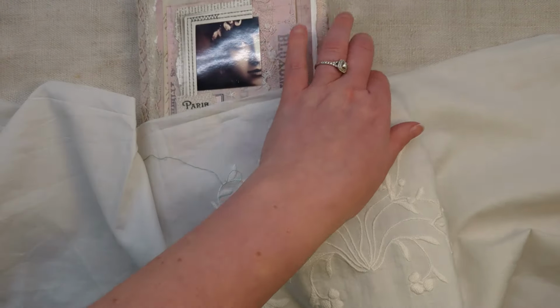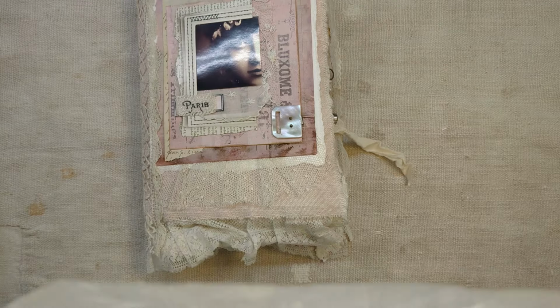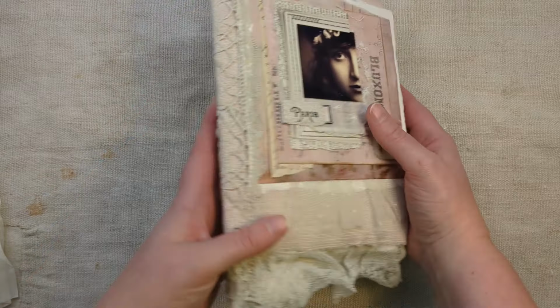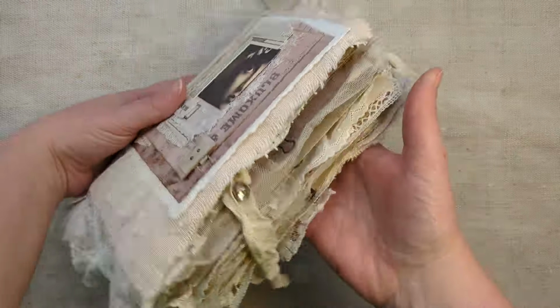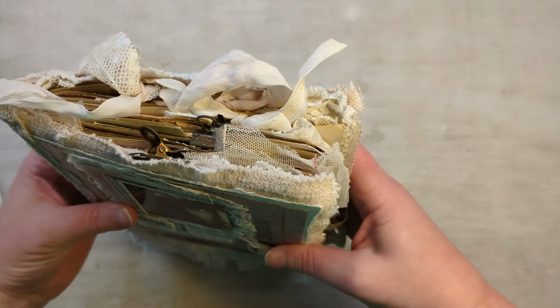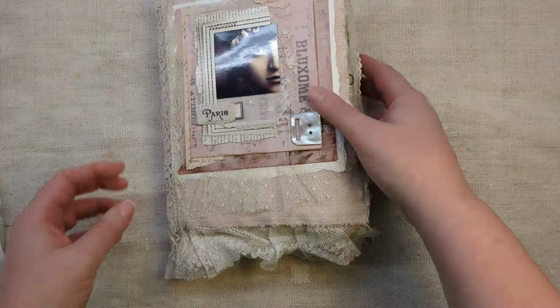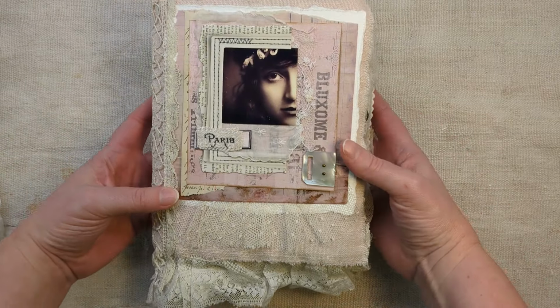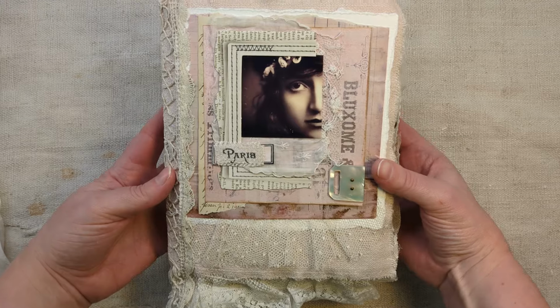Gorgeous. Again, that would be a fabulous piece for a journal cover. Oh my god, here's the journal. She's done it in pink. Oh my god, I'm so excited. Isn't that absolutely chock full? Oh my gosh. Sorry, just taking a moment to appreciate how pretty that is.